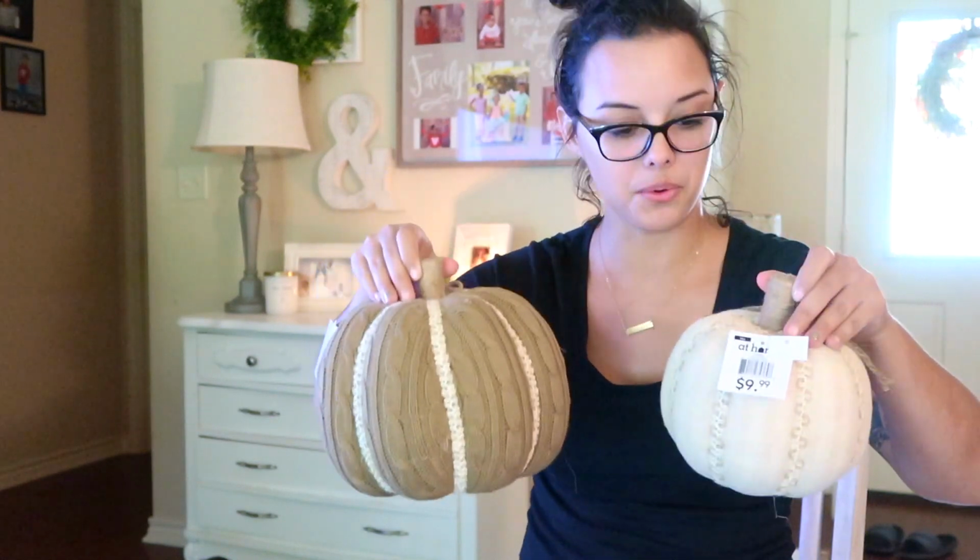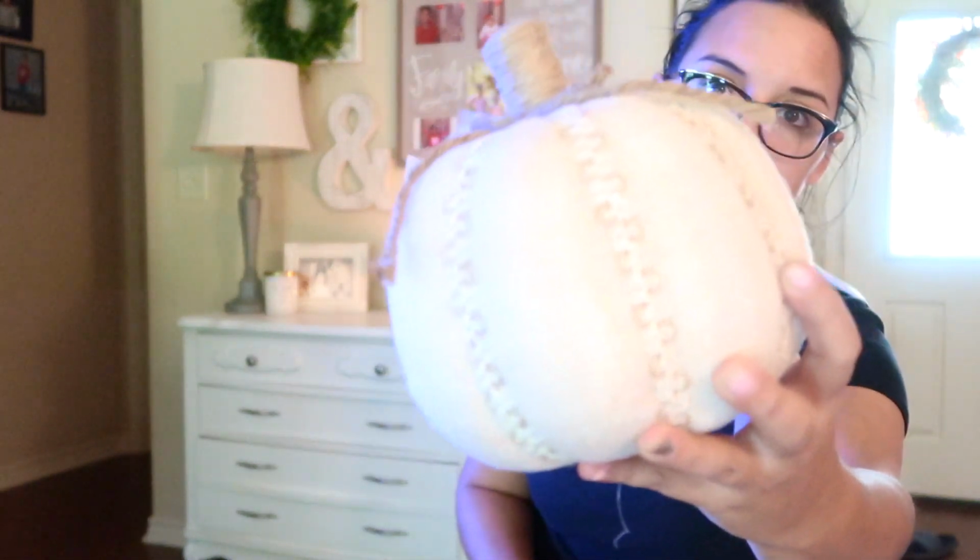So the next two things that I got from At Home were these pumpkins, and I thought these were so cute, I had to get them. So they're made out of sweater material, and then there's just a brown little string on the top, or rope, and you guys can kind of see the detail.